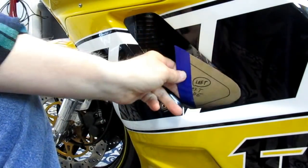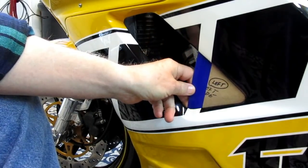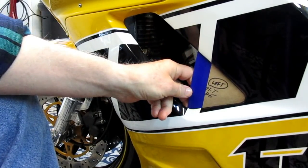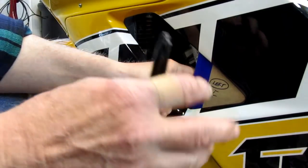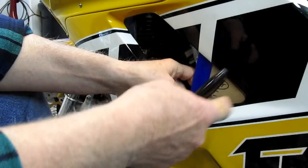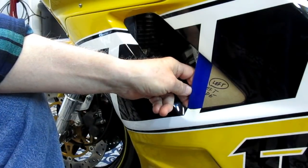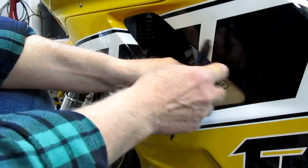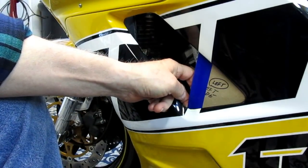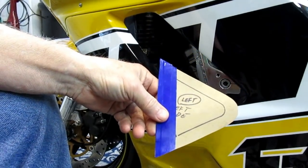Actually, what I may be able to do is use some 5-minute epoxy to hold that in place. And see, the nice thing about 5-minute epoxy, if I ever want to take it off, an ordinary hairdryer will soften it up enough that you can take it off. But I would like to come up with some way of attaching it that it's easy to take off. All right, so we have the first part of it. I got to replicate it for the other side, and we're all set to go.